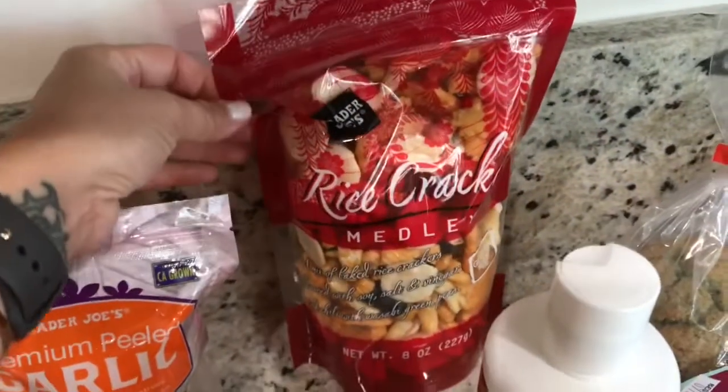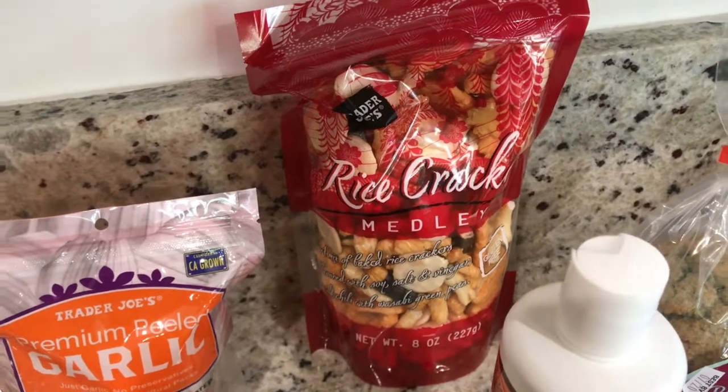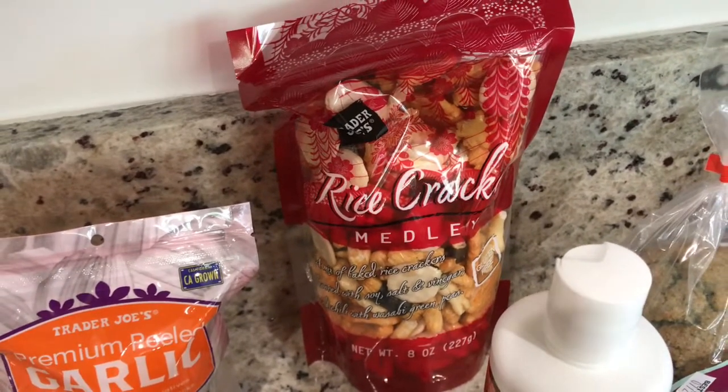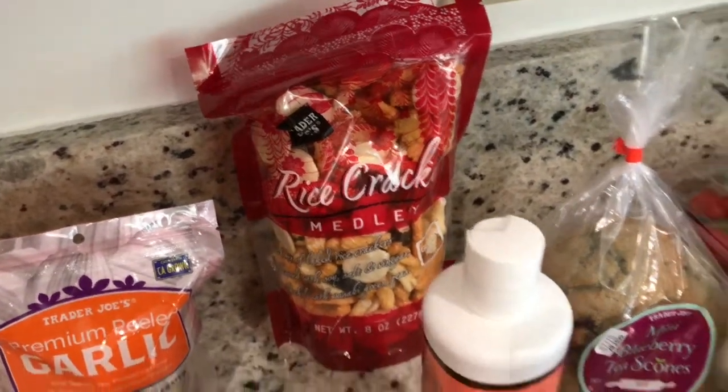I always pick these rice crackers up for Reed. He's already walked in the kitchen and told me that he's gonna be eating those later. He'll eat this entire bag in a day if I let him, but I'm gonna try to limit him on them so that he can make them last a little bit longer than a day.